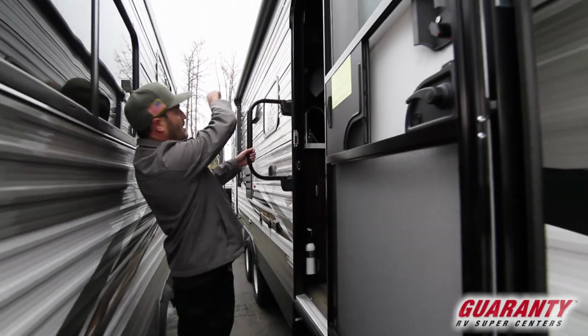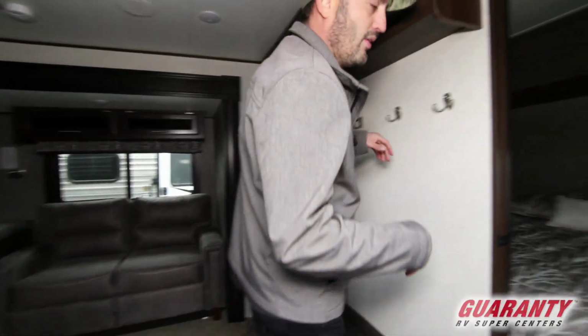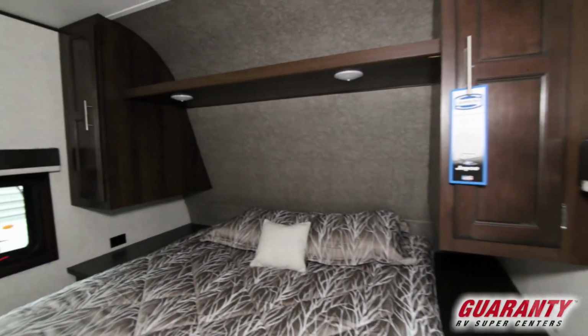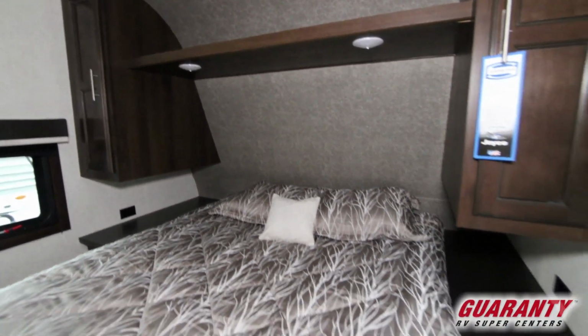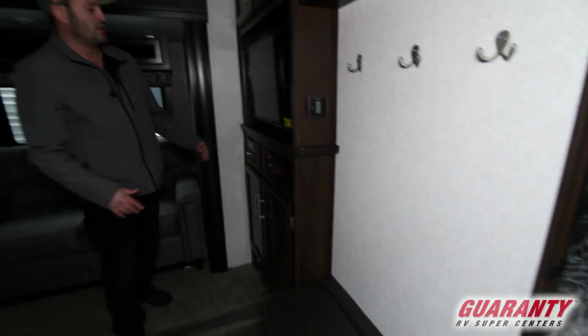So you have a big power awning on the outside with an LED light strip in it. This is still half-ton towable by almost all half-tons that can pull 7,500 pounds or so. You got a full walk-around bed, closets back here, all LED lights. Your AC is also ducted back into the bedroom. They give you a little foot locker bench thing here you can store stuff in and kind of sit on when you're taking your shoes off.